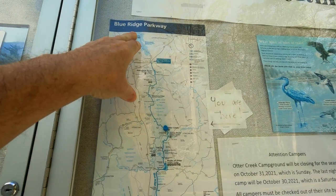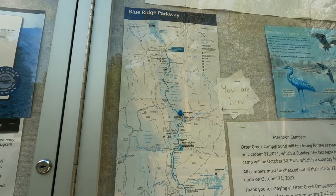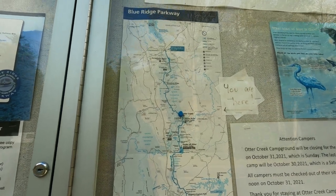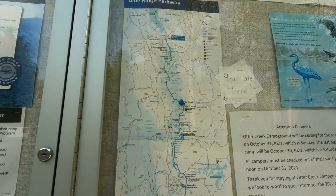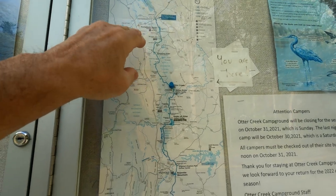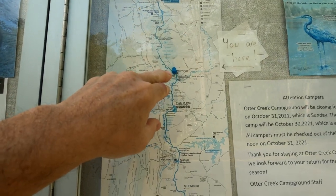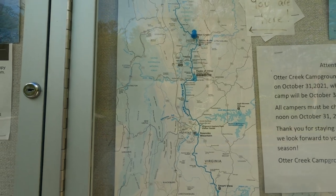It looks like at Loft Mountain, Shenandoah National Park. That's going north towards Charlottesville, and this is the northern end. Now, there's a pay station right there that you have to pay to go through, or used to be. And here's Shenandoah Lake. There's another campground there. And then, of course, we're at Otter Creek, and then there's your James River Visitor Center. I'll probably stop there on my way out.